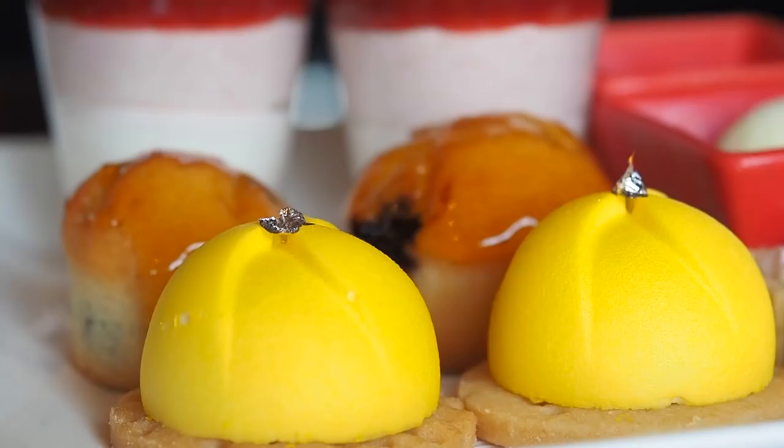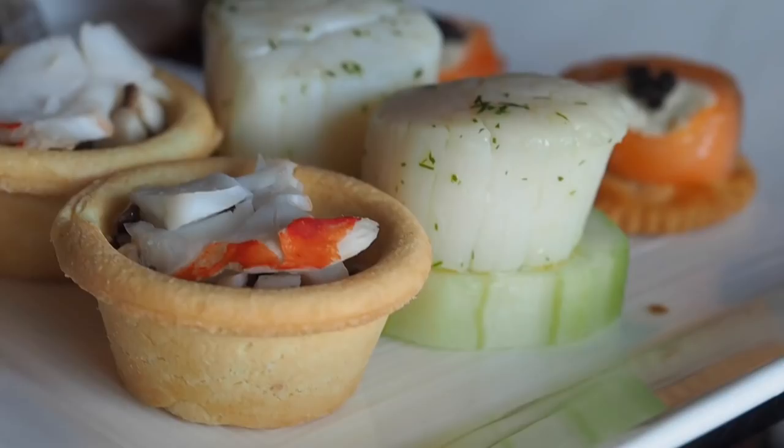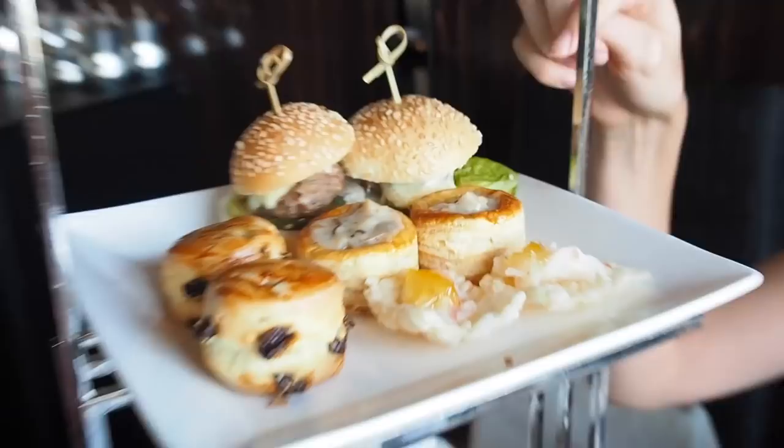The Tower of Heavenly Delights has arrived. Lo and behold. So let's see, what can we choose? So we're gonna start from the top and work our way down. So we have some scones, some chips with crab meat, I think. This looks like a mini quiche. And then we have mini burgers, mini sliders.